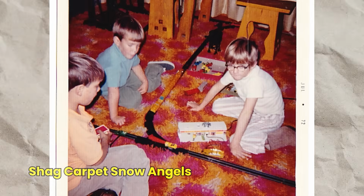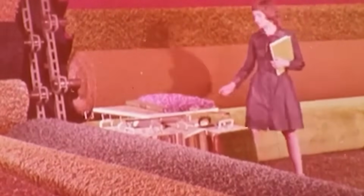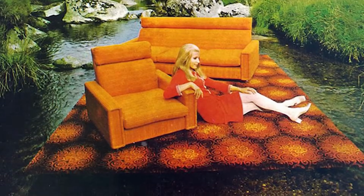Sinking into a sea of shag carpeting brought the cozy retreat every kid wished for, a space crafted entirely for youthful adventures. Those thick, fluffy fibers welcomed you like an old friend, offering a soft, forgiving place to stretch out, roll around, or simply vanish into for a little while.